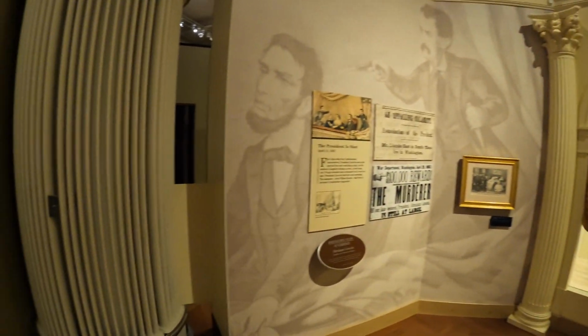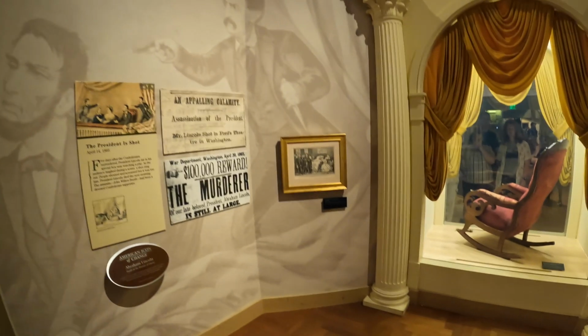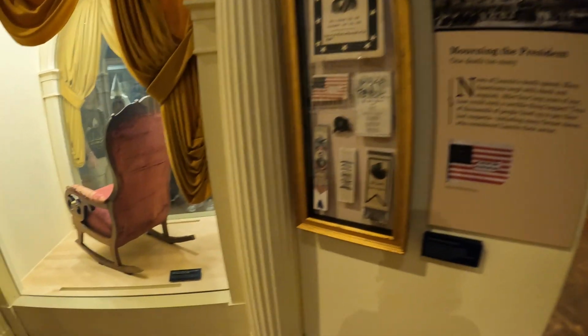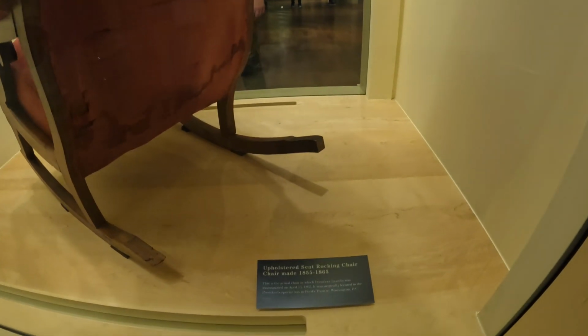And this here might be the biggest highlight of the whole museum. In a previous video I showed you Ford's Theater, where Abraham Lincoln was assassinated. Well, here's the actual chair he was sitting in when John Wilkes Booth shot him in the back of the head, April 14, 1865.